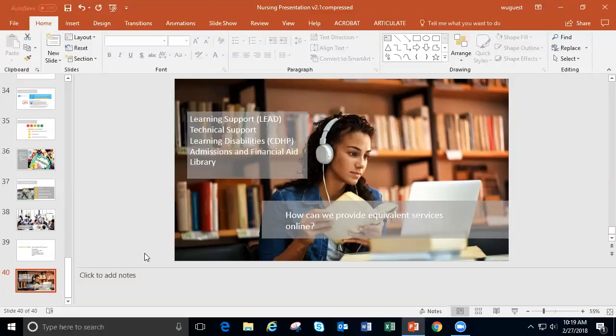Go ahead. I'm just curious, because I have tried synchronous activities and it was very valuable. But obviously, when you have multiple groups, you have to schedule time. For these types of things, how long are you involved, which I'm assuming you are? Are we talking half an hour? Are we talking an hour?